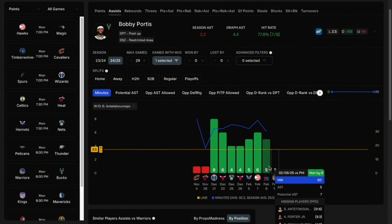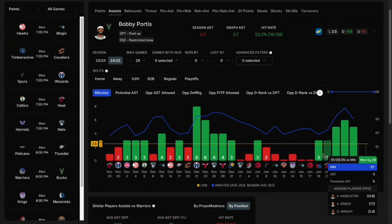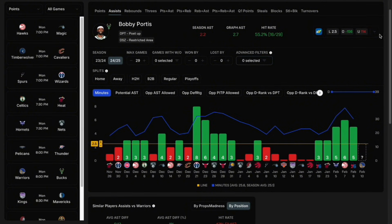Games without Giannis, he's been killing this line. Over in 7 out of 9 games at 3.5. Go down to 2.5, we get the same stats, but without Giannis, we get a little bit better. With these two being 3, we still get that cash. So even if you can find it right at 3, I think Dabble may be another app that has it right at 3. I would run that as well. That's about the same as 2.5.